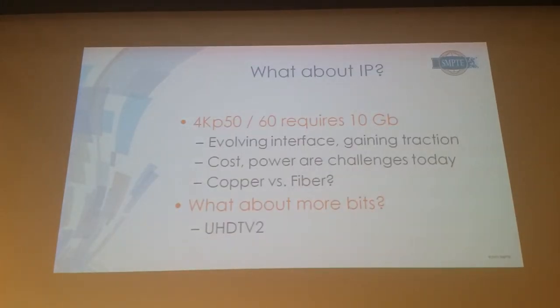Now, what about IP? Interesting problem with IP. 4K P50 and P60 is going to take a 10 gig spigot. You need 6 gigs of bandwidth to push the video with associated audio. In Ethernet terms, that means 10 gig Ethernet. There is nothing really between 1 gig and 10 gig Ethernet. And this is an evolving interface in the industry. In the datacom world, 10 gig Ethernet is coming. And IP over 10 gig Ethernet is a logical thing to do. It's gaining some traction. Today there's problems with cost and there's problems with power. It'll be a while before this interface becomes as common as a 10-100 or even a gig E.